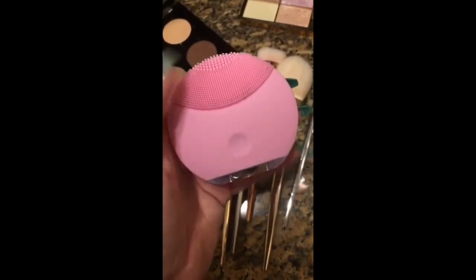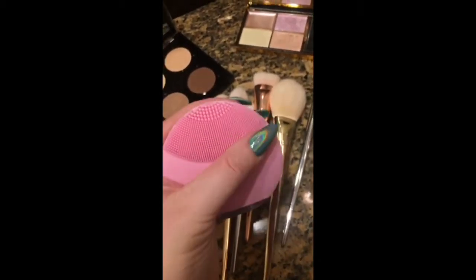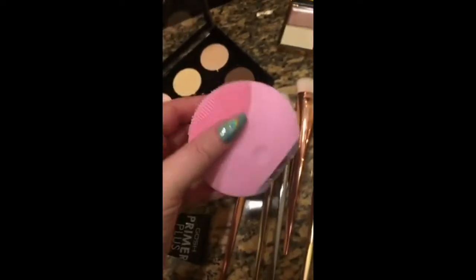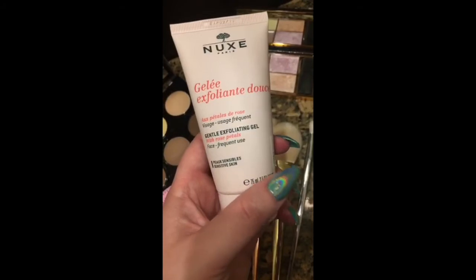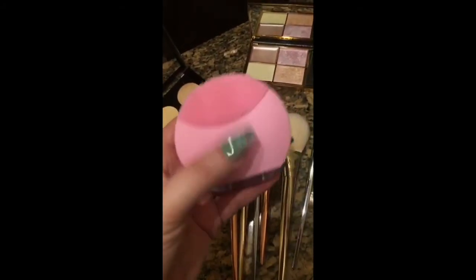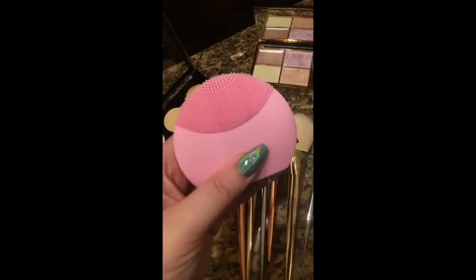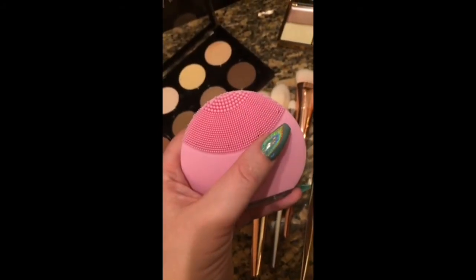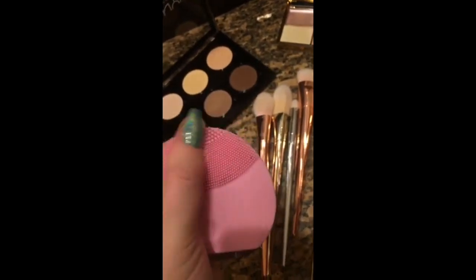Kim Kardashian has actually posted about this a few times on her Snapchat, so we know that she's a huge fan of it. But basically what you do with this is you apply cleanser to your face. The cleanser that I'm using with it at the moment is the Nuxe Gentle Exfoliating Gel with rose petals for sensitive skin. So you apply the cleanser to your face, you wet this little guy here, and then you turn it on, and then you move it over your face for 60 seconds, is all it takes.